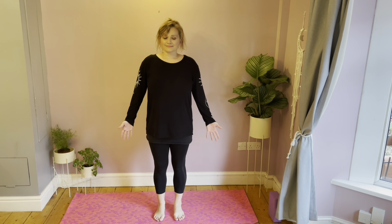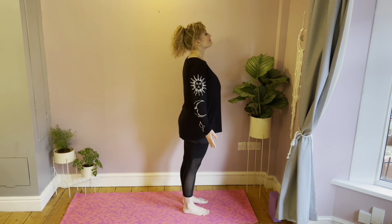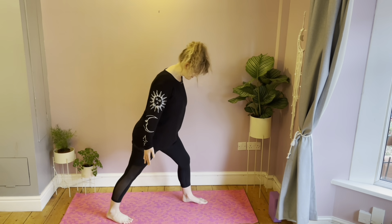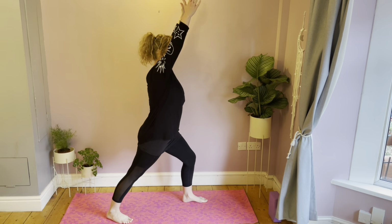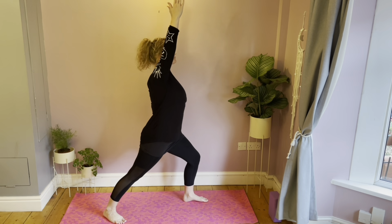This is how to stretch your body to help relax your sad monster. Stand tall and strong. Breathe in and out. In and out. Step your right foot back. Bend your left knee and reach your arms up. Breathe here for a few seconds.